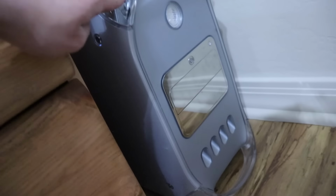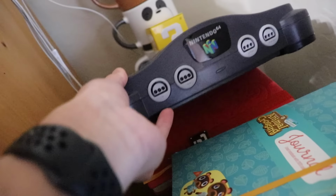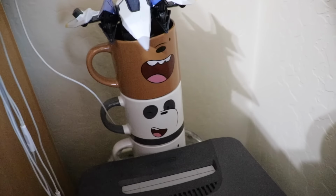And next to the desk is another Power Mac G4, another different version. And on top of it is my collection of journals. Zelda 1, Animal Crossing 1, and Mario 1 down there. Also, a 64 that still works but I don't use since I have a green one. Question mark block right there, I didn't know where else to put it, and some We Bare Bears mugs.